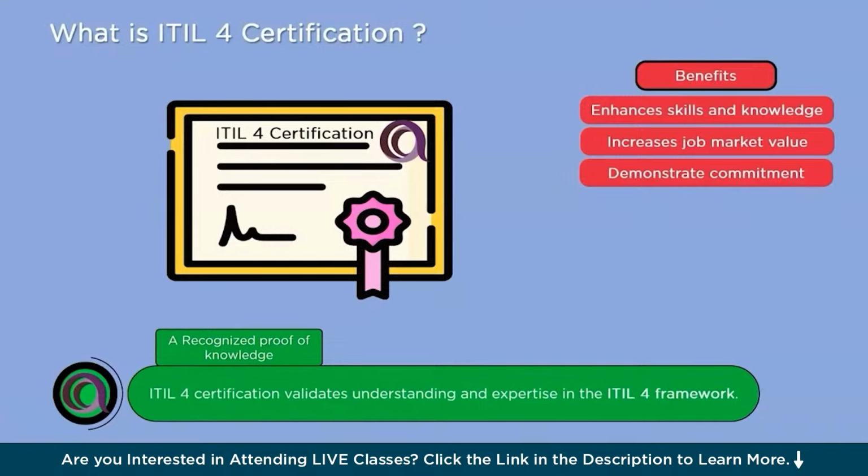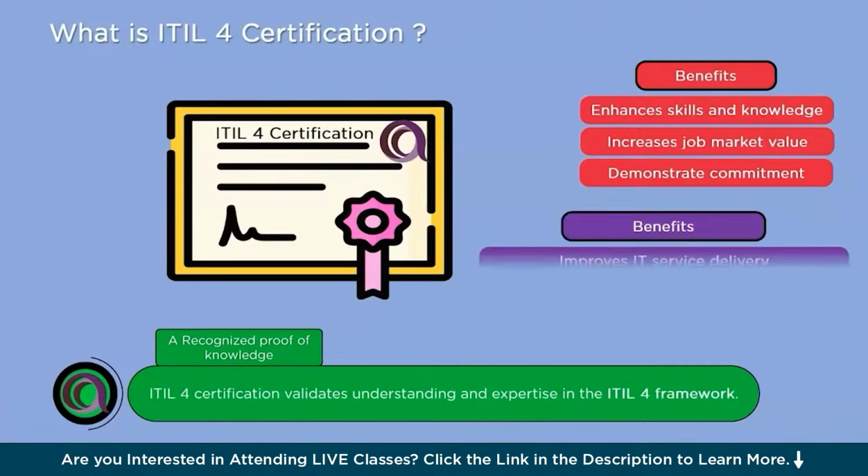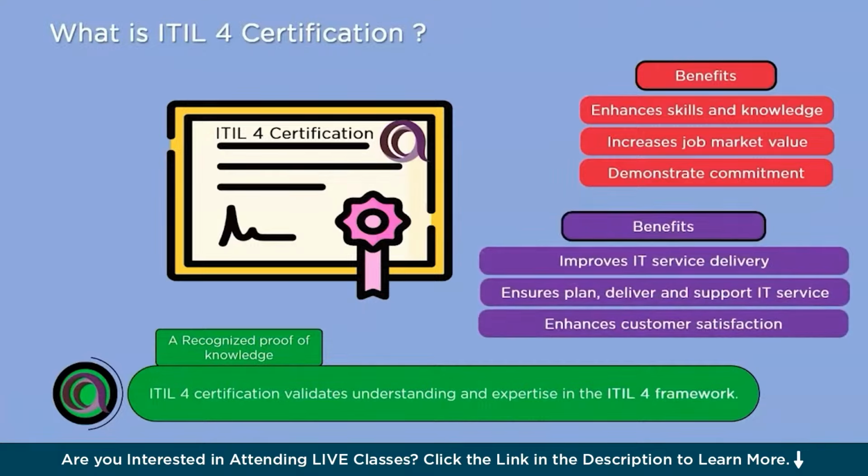It helps individuals enhance their skills and knowledge in IT service management, making them more valuable in the job market. For organizations, having ITIL 4 certified professionals means they have employees who understand and can apply industry-recognized best practices, leading to better IT service delivery and customer satisfaction. So this was about ITIL 4 certification. Now let's understand 10 reasons to get ITIL 4 certified.